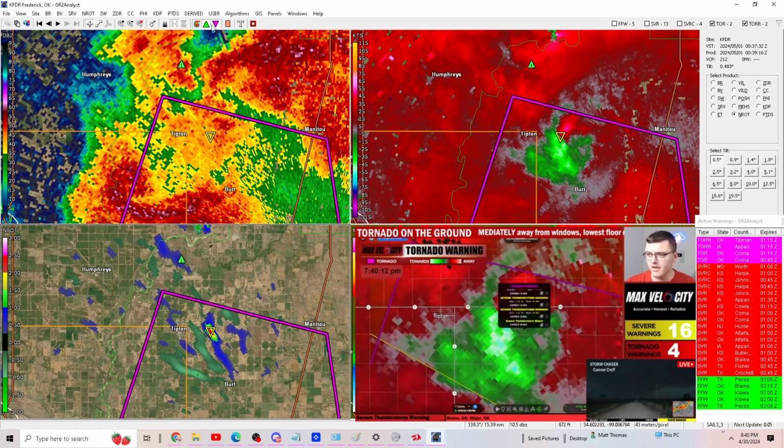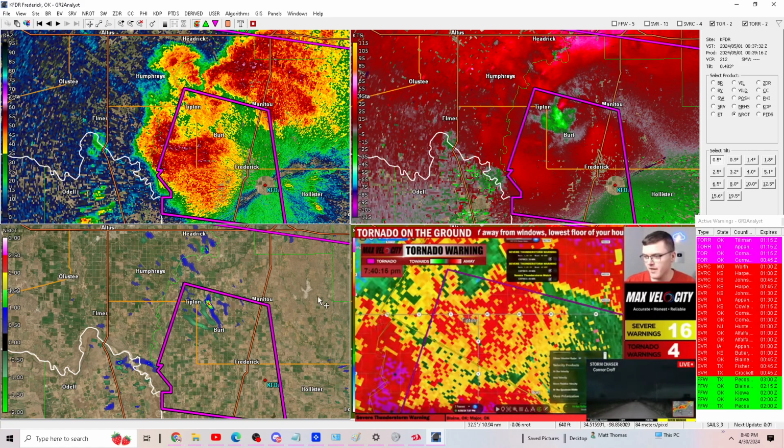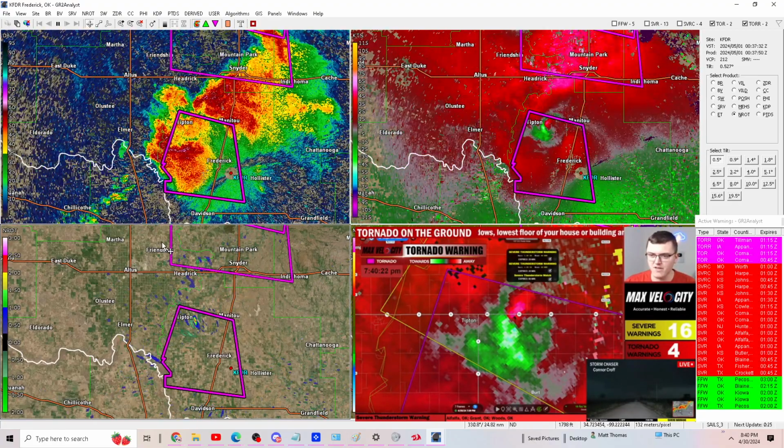This is, again, a confirmed tornado in Oklahoma. This tornado is going backwards now. It's moving west. If it is still on the ground, it is going to be approaching 5C just east of Tipton.